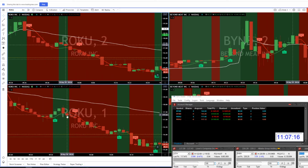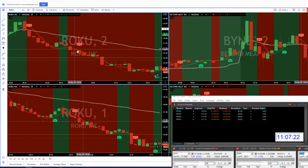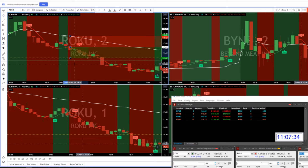But anyways, here we go. Look, first red, second red, short signal, and this is red. So your second entry is in here. I got in at 117.12 and shorted it in here, right there. And I knew the resistance line here was 116.04, which is yesterday's close. You can see that.